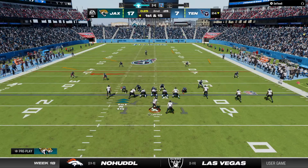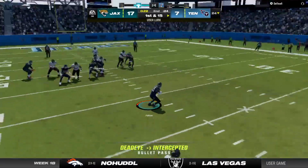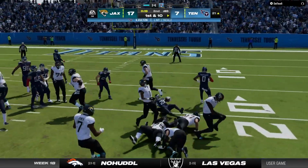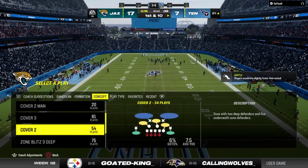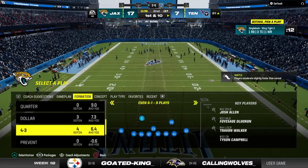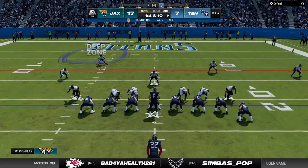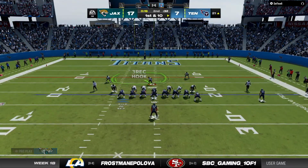Now Lawrence, looking for Jones, and it's intercepted. Picked off by Christian Fulton. And his guys have got it back at the closing stages of the first half. Lawrence's pass intercepted. The Titans take over 1st and 10 at the 21-yard line.